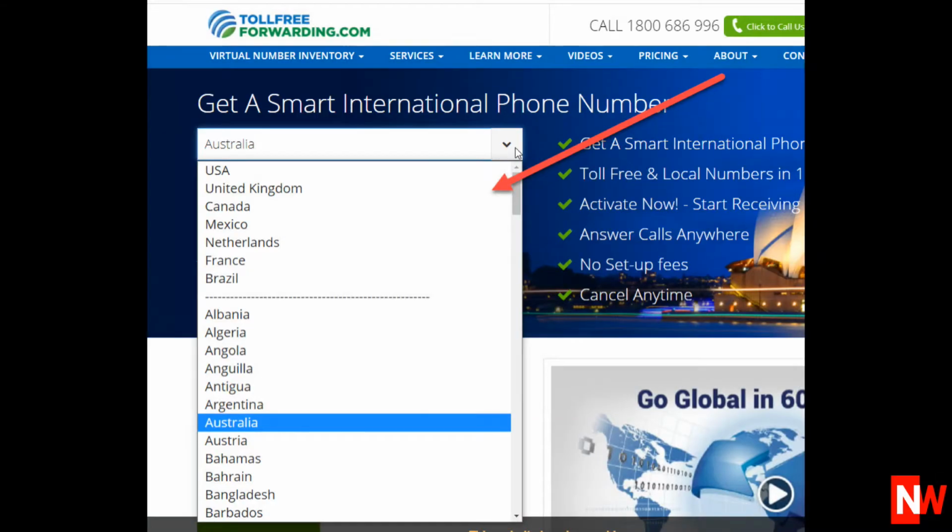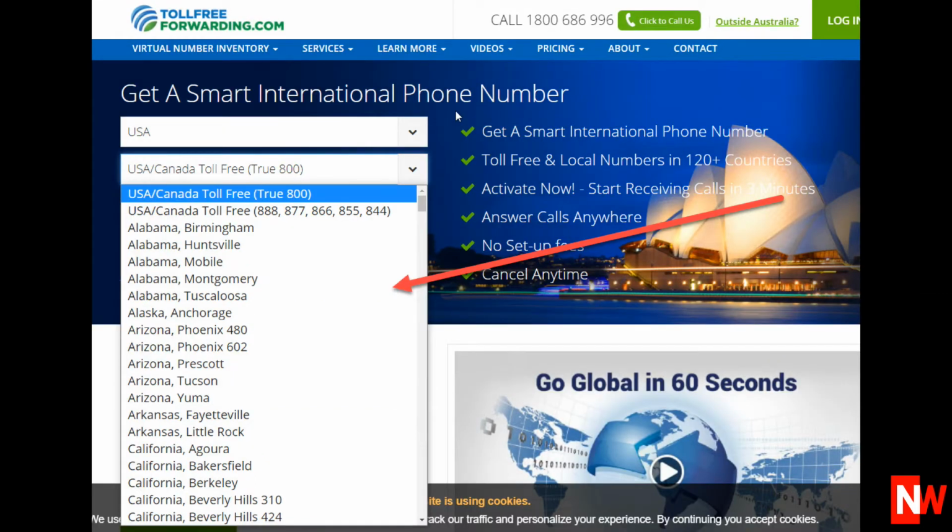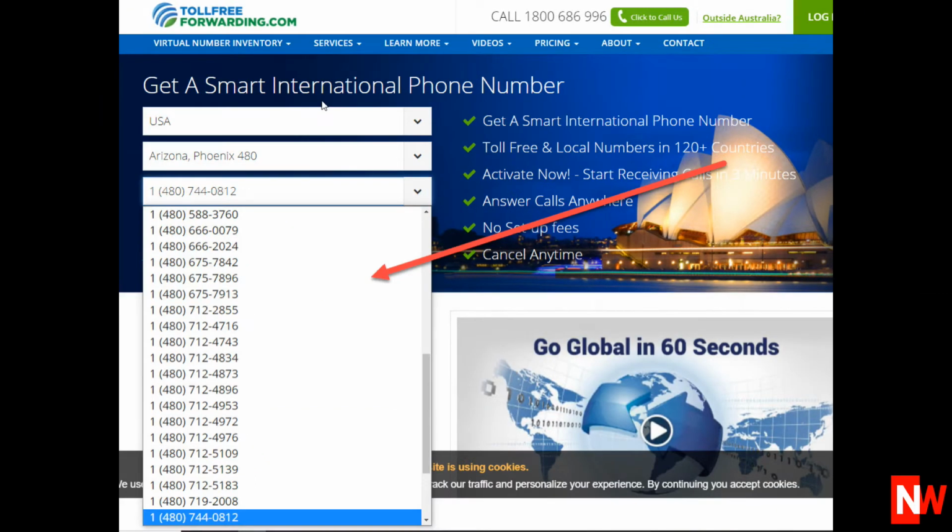With Toll-Free Forwarding, all you do is select which country you want the phone number and the type of number, i.e. a normal landline. Next, Toll-Free Forwarding will show you a list of available phone numbers in that country, and you simply just choose one.